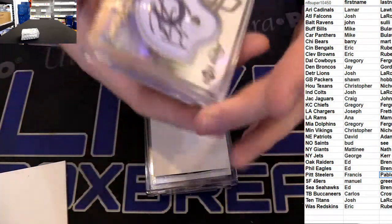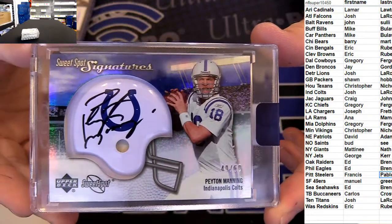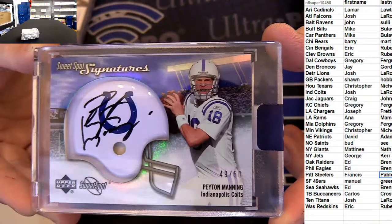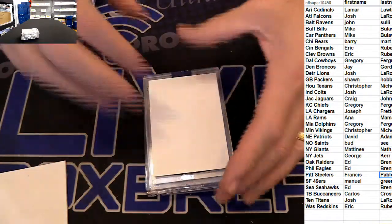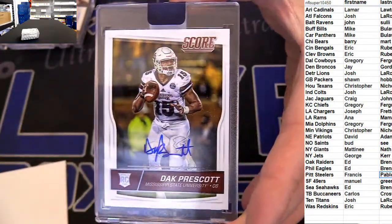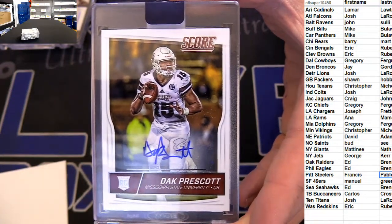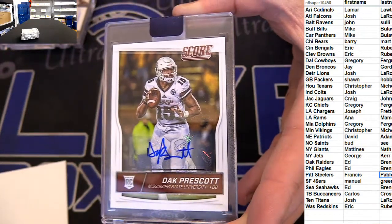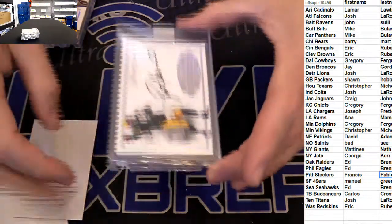Next up, how about a Peyton Manning? Helmet auto to 50, going to Josh. Those are sweet. Next up, we got a Dak Prescott rookie auto going out to Gregory. Snag the Dak. Nice pull there. Last hit.